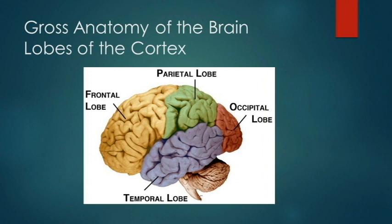The next part I want to take a look at within the exploration of the cortex is looking at just some basics of the divisions of the cortex. So if we were to think just in terms of the cerebral cortex again, we have the gyri and sulci of the cerebral cortex.